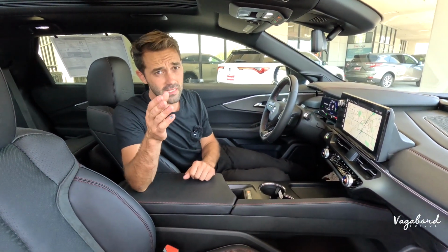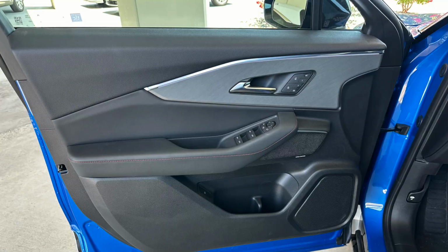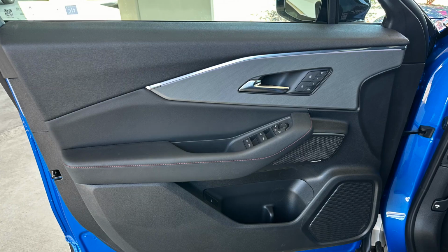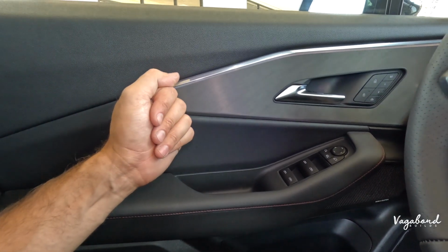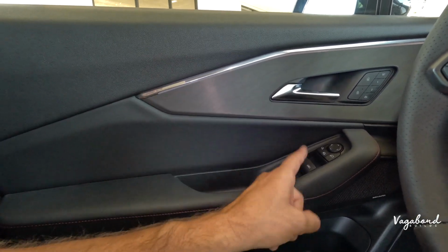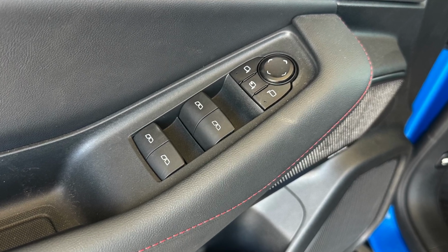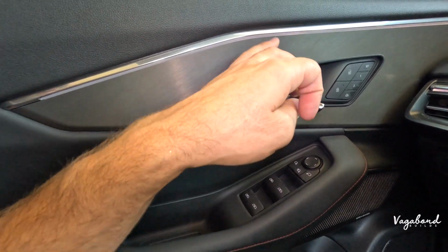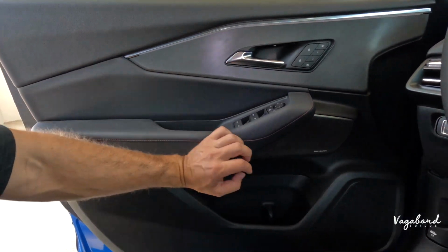But let's bring this interior to you guys on this new ZDX. Starting with the door panel, we got some silver trim, ambient lighting going across the door panels over to the dashboard and so forth. Also some metallic silver. Window switches for your side mirrors, memory seating, unlock lock button, Bang & Olufsen sound system, with your tailgate lift button, cup holders, and pocket room.